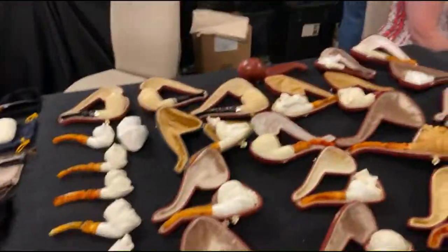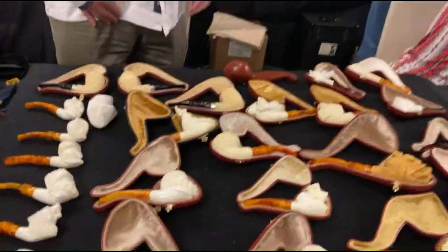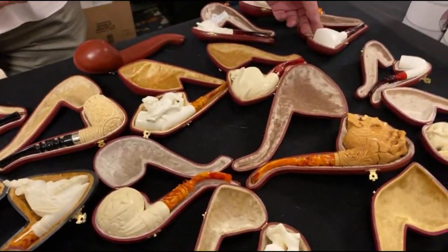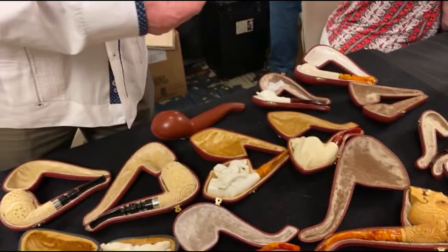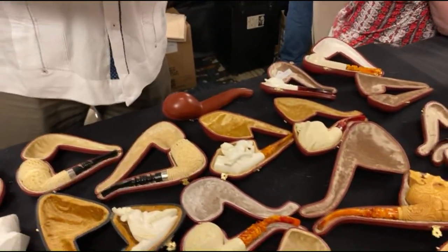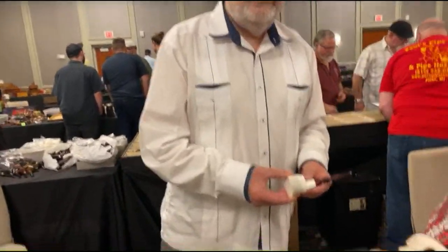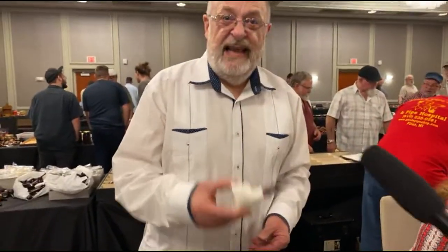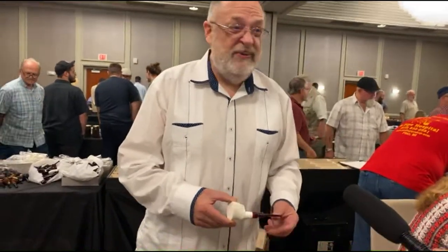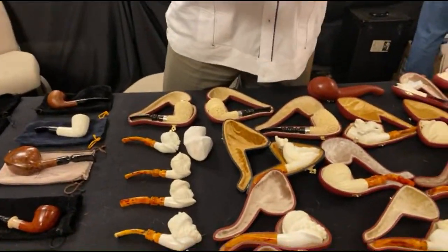I'm looking for a meerschaum, black and white. Do you want to look at the pipe that the lady wants? I'm trying to teach her a lesson, because if she waits to buy it, she's probably going to miss it. The lesson is that if you find something that you want, buy it. Don't wait. That's what happens. It's better to buy it than lose it.